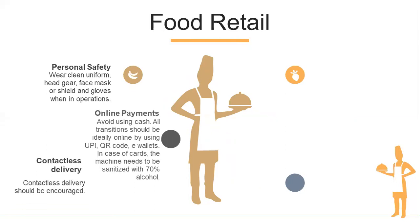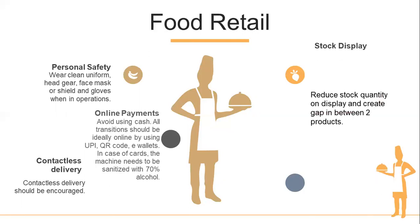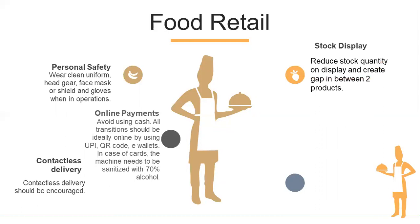Contactless delivery should be encouraged. When we say contactless, we are talking about not touching the delivery bags or the delivery packets directly with bare hands. Reduce stock quantity on display and create a gap between two products, so people are not coming in a crowd and watching the display.